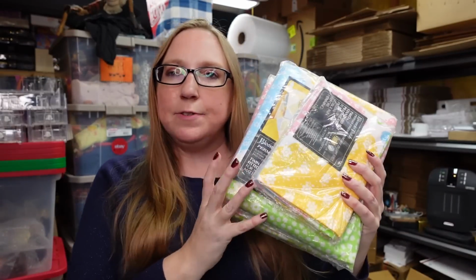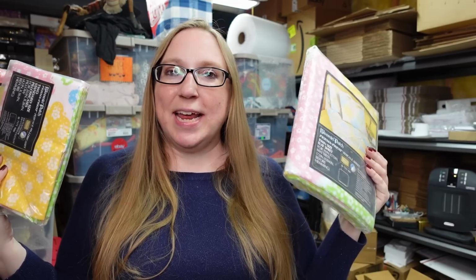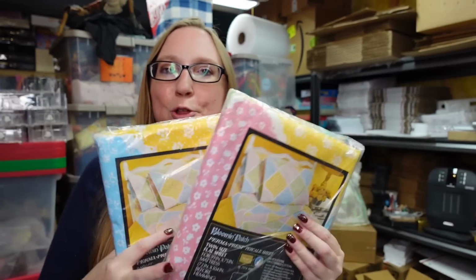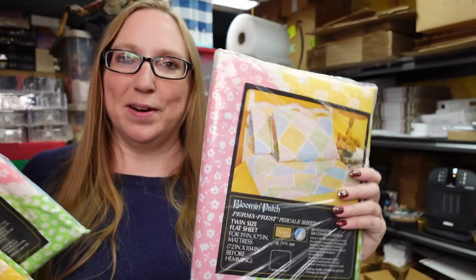So I picked up this vintage sheet set at a yard sale for $5. I already sold this same exact set before. Same exact, brand new in the packaging and same size and all 3 pieces. It was kind of crazy that I found them again. Never thought that would ever happen.